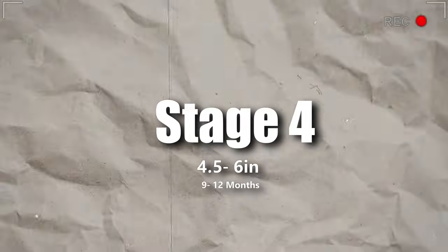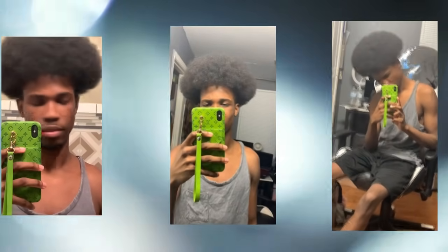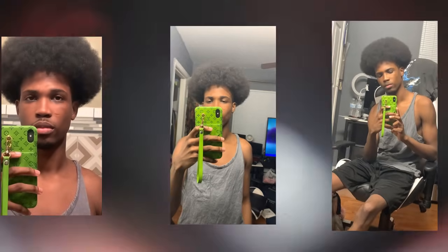Stage 4. At this stage, your hair should be anywhere from 4.5 to 6 inches in length. This is the final stage, so congratulations if you made it this far. At this point, you know how to properly care for your hair and your hair has been thriving. You can expect your hair to continue growing and continue thriving as long as you're making sure to properly care for your hair and being consistent when it comes to hair care.